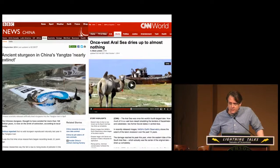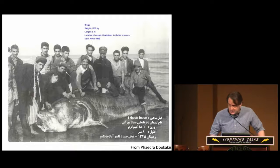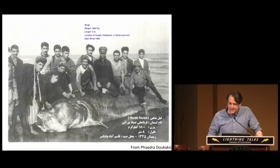And they face myriad threats. Very standard things that we think about, including pollution in the water, as well as drying up of sea basins for agricultural use. But sturgeon also face a very unique threat in that they are the source of caviar in the world, which is a delicacy. And in this picture here, you can see this huso that is quite large and doesn't fit into the entire frame. This is about a 4,000 pound animal, meaning that a quarter of its body weight would possibly be eggs, making it a $1 million fish.